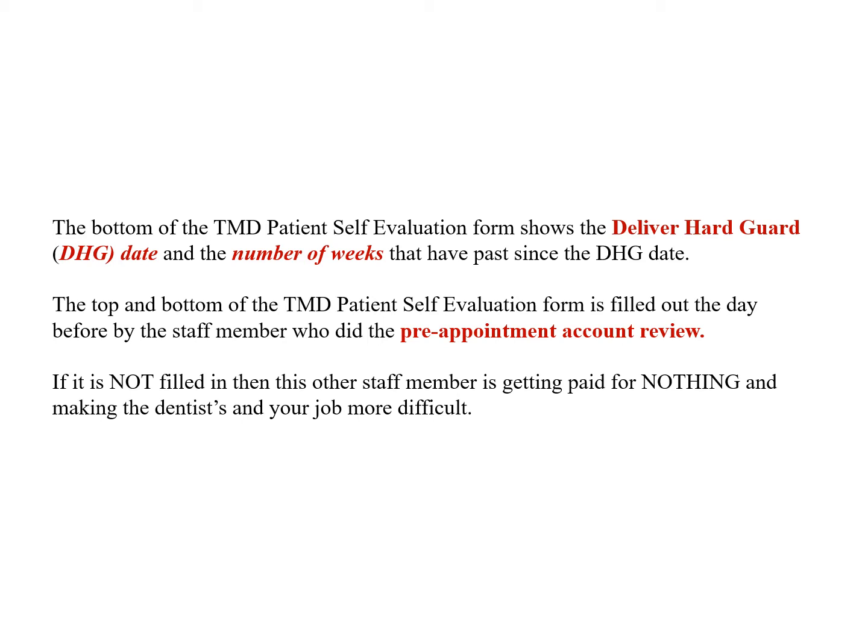So if you get the patient self-evaluation form, and you start doing all your POHG activity, and you never look down and see the number of weeks, you're screwing up. You really are messing up. And the other employee who is supposed to put it there is messing up, really messing up. And you can't blame that other employee because you are responsible to ensure that the other employee does it. So if they don't do their work, you need to talk to them and say, listen, you need to put this down so I know what's going on, and please fill these out properly the day before.